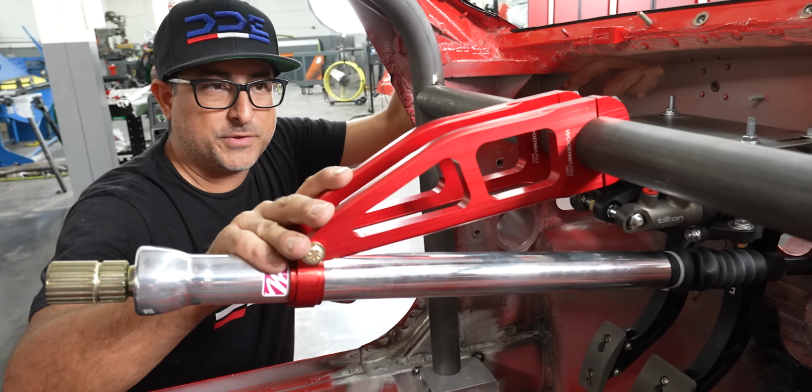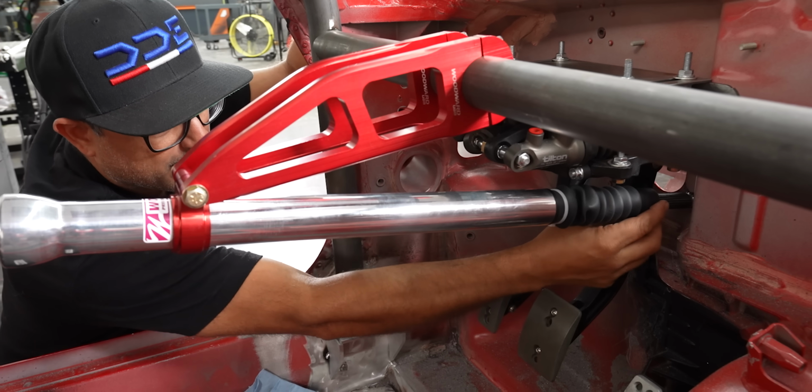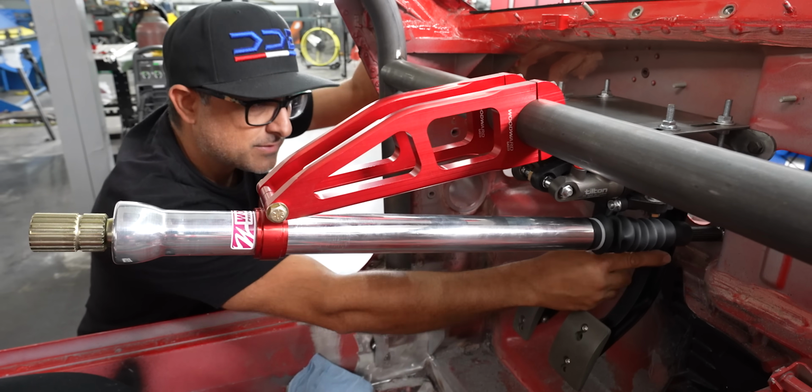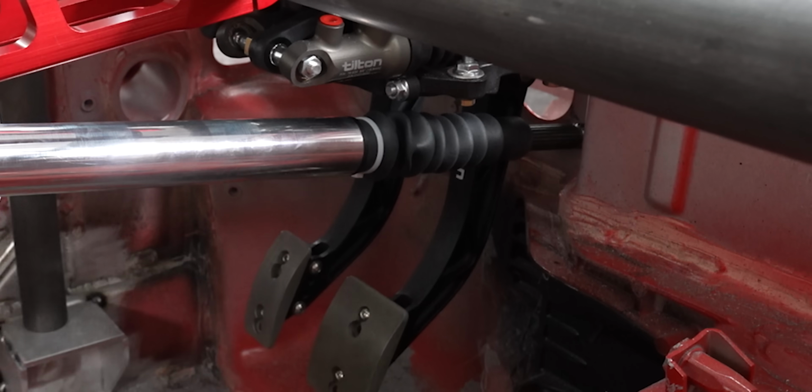Can't wait for that. So now that we have the steering column bolted in place, there's not much room left to move it because we're about a half inch away from hitting the side of the brake pedal. So we could come in a little closer, trim this boot down to get it over, but I think it feels pretty good.